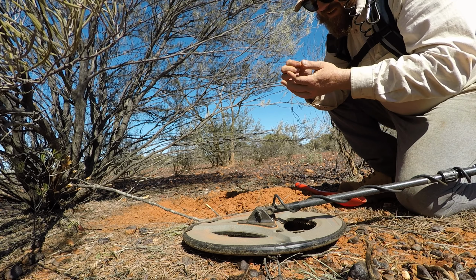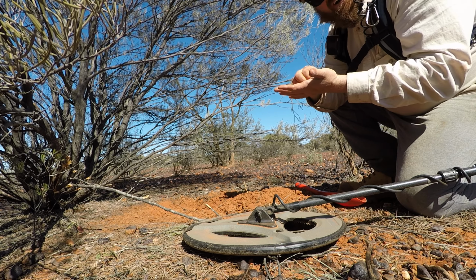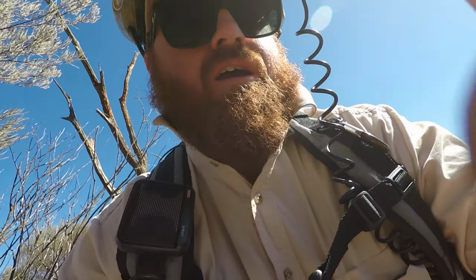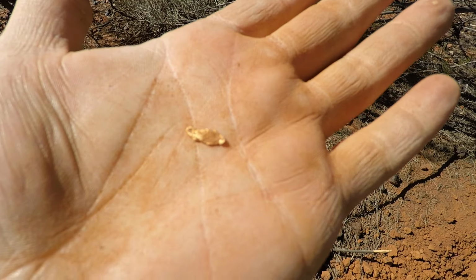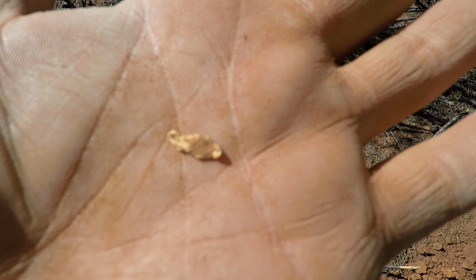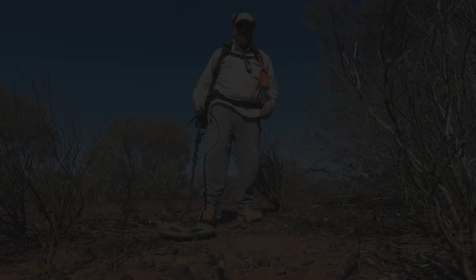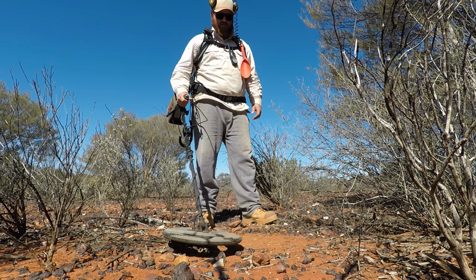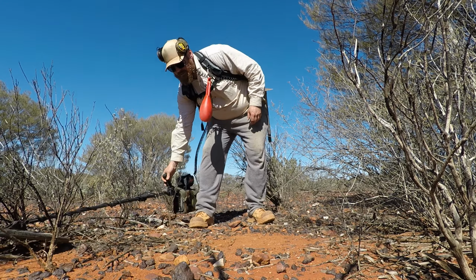See it? Super long. Well, it's long and flat. Just give you a look. Sorry, one sec. There you go. Beautiful. So yeah, look under trees. Just got a target here. Bad signal.